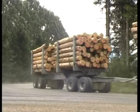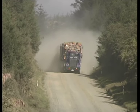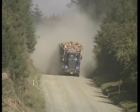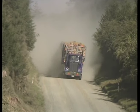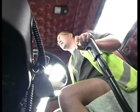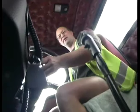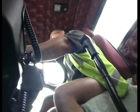He's usually running around 120 to 130 ton, and that takes a lot of stopping, but he's full of admiration for the anchors on this rig. The combination of the brakes and the engine brakes is awesome, you know. It'll hold back 120, 130 ton, no trouble.